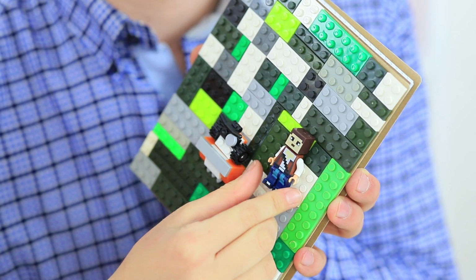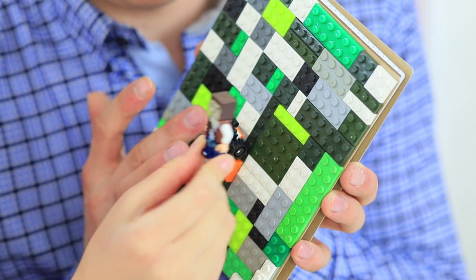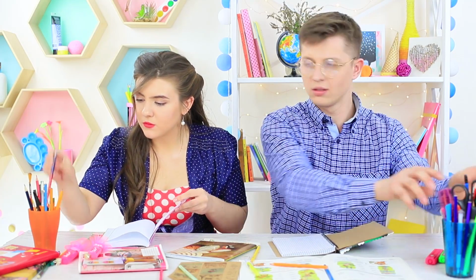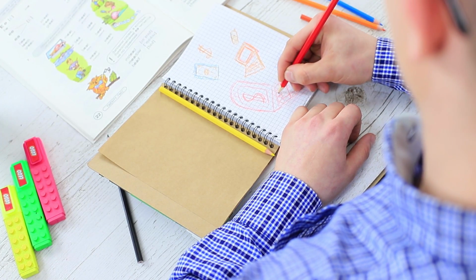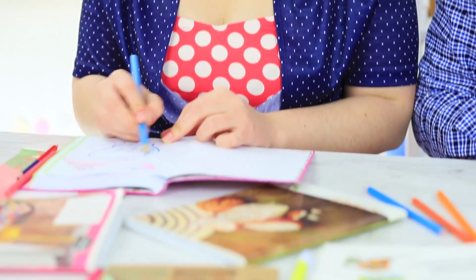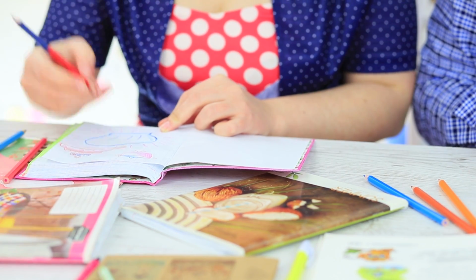Ben and Rosie are at a loss. These are notebooks for kids. There is even a Lego minifigure here. Don't get distracted. The first task is to draw what brings you joy. Well, that's simple. Ben draws serious things, a laptop, money, and a phone. And Rosie draws prizes and winning a cooking show.